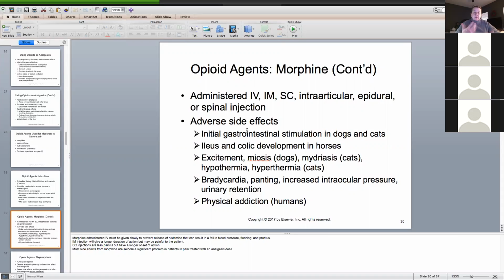So sometimes we would give a morphine epidural, and sometimes we would give morphine and bupivacaine. So it can be used, but I want you to put a note about morphine somewhere, wherever you're writing notes. Morphine has two forms. There's a preservative and a preservative-free form.